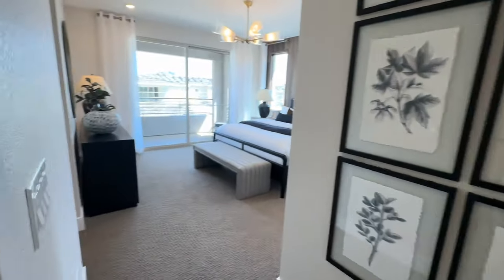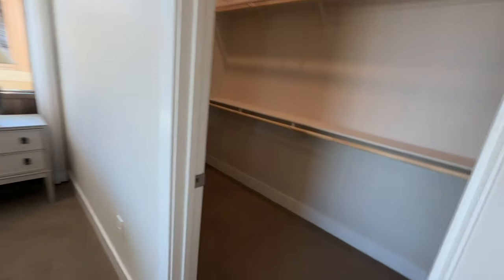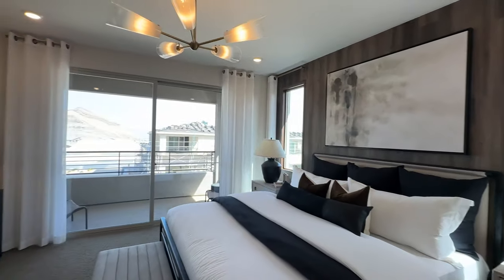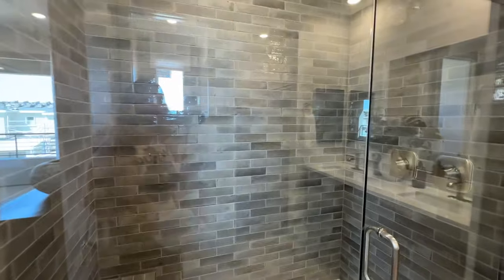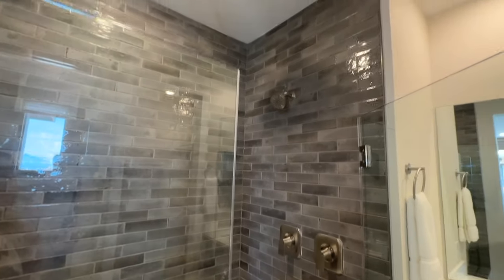And here is the primary. Nice size. With a decent size closet. We'll go on the balcony in just a minute. And the same 12 by 24 tile, but they did that in a subway pattern with a double vanity. And they also did upgraded tile. Just not a fan of the subway style. I like modern stacked tile, either horizontally or vertically, but I like that these showers have the benches. That tile goes great with the cabinet rain head.